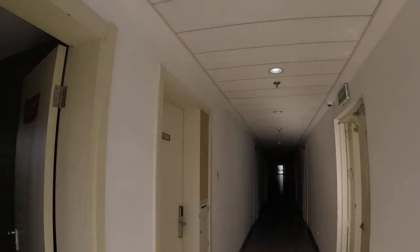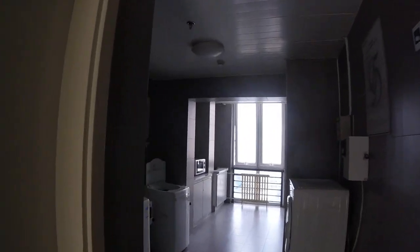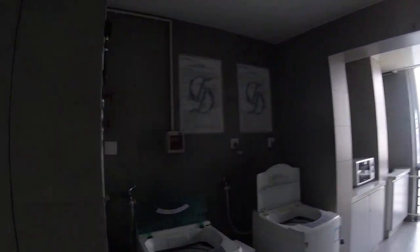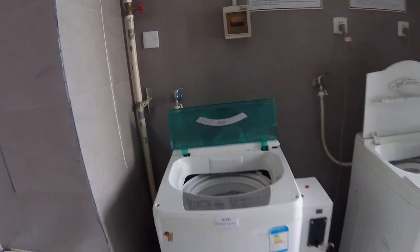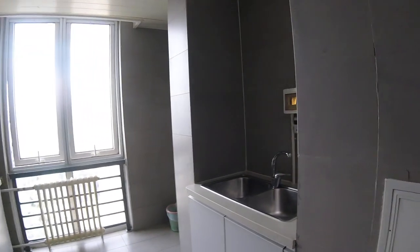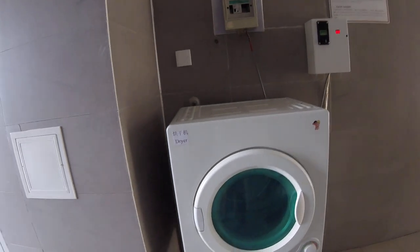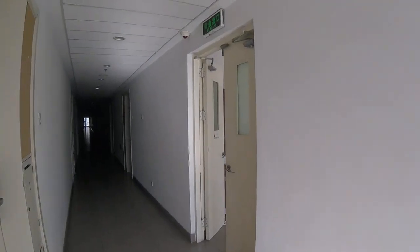And then if we turn back this way, over here is a laundry room and a little kitchen. We have one electric stove and a microwave. So these are our washing machines. And then sink, dryer, but no one uses it because it doesn't really work. Yeah, and we have this every even floor, so people on the 13th or 11th floor would have to come up to ours.